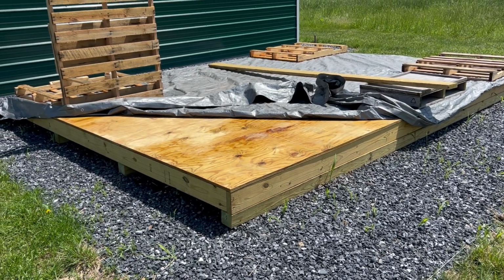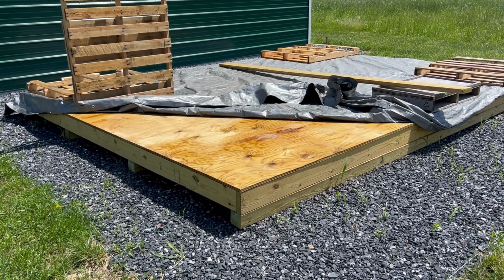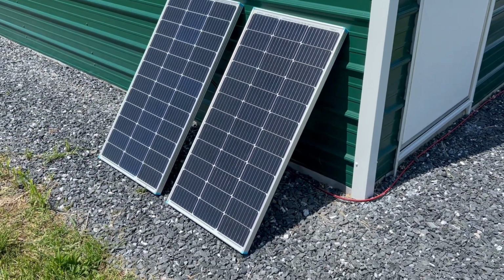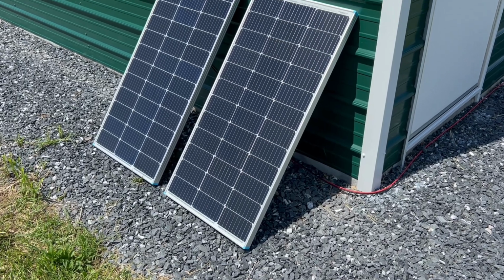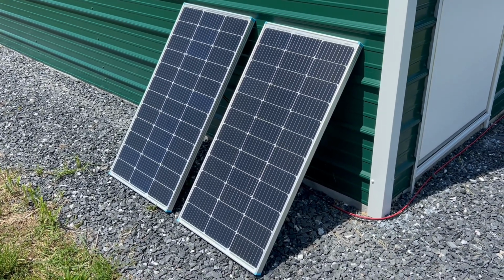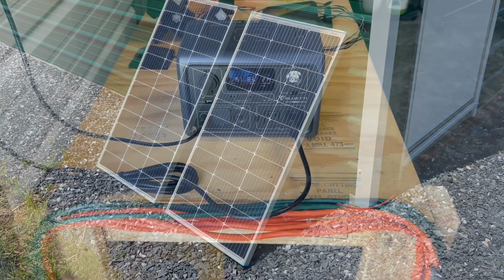All right, let's go inside. I'll catch you up on some equipment issues that are going on there. All right, folks. 2 solar panels, 2 100-watt Renogy's is powering the Blue Eddy solar powered generator. So let's go inside and take a look at that real quick.